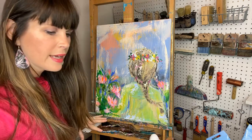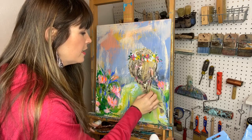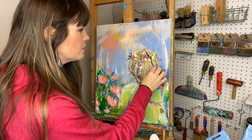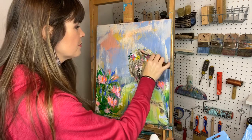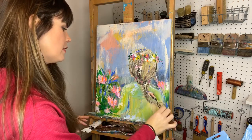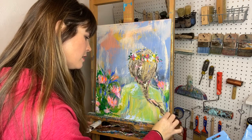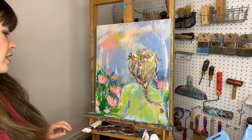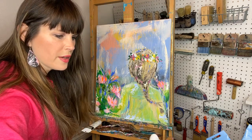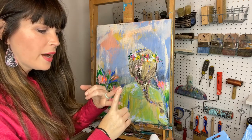Then I want to add a little tiny bit of blue into her hair. I think it adds interest, and I just really like the way that looks, especially cobalt. And a few dots in her braid. I want it to look abstract, you all. I'm not literal whatsoever.